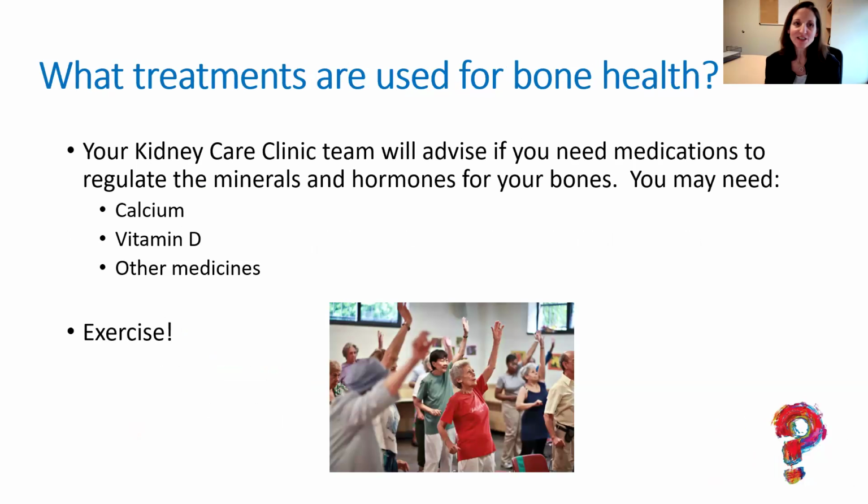Okay, so moving on to what treatments we use for bone health. I think I should have put these 2 bullet points in reverse. First, I think we want people to be active. So keep up whatever physical activity you can do, maintain some exercise. The second part is that your nephrologist and your kidney care clinic team will advise you if you need medications to regulate these minerals and hormones for your bone health.